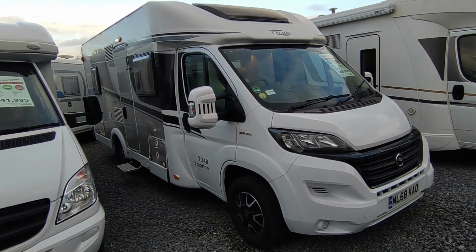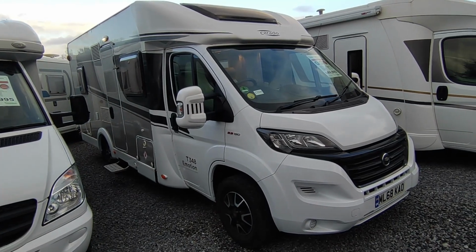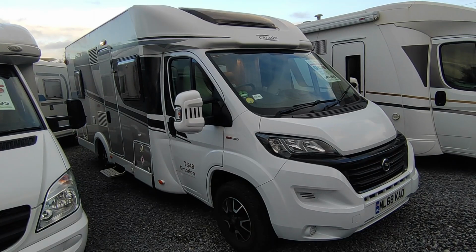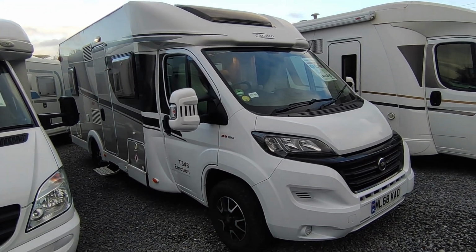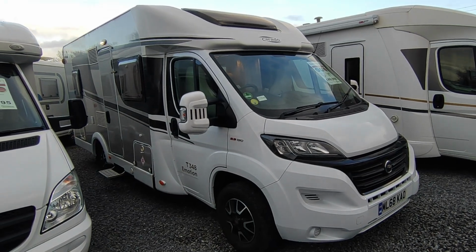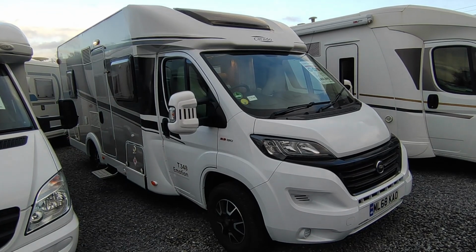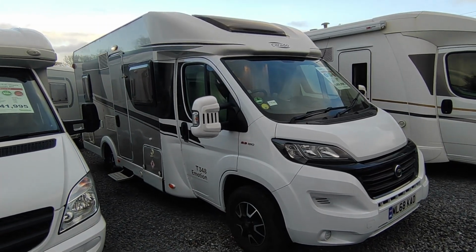Carado are a German manufacturer built in the Capron factory in Dresden in the former East Germany, which is one of the most modern, purpose-built and advanced motorhome production facilities in the industry, and they're part of the Highbridge group. They specialise in fairly plain but very well built, decently priced coach builds, A classes and van conversions. They do the whole lot.